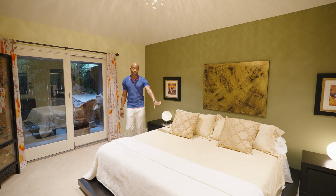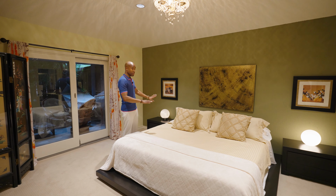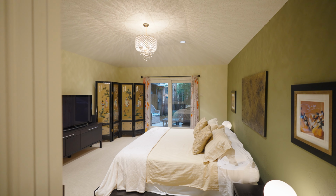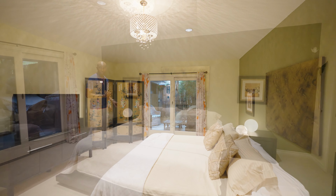This is a king size bed. So you guys can see how massive this room is, right? King size bed. This is from Cantoni, platform from Cantoni. So really nice furniture, nightstands from Cantoni and dresser from Cantoni, okay?